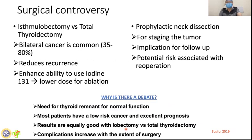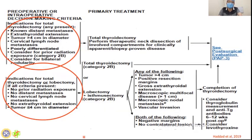Whether we should do the isthmolobectomy, not total thyroidectomy, or total thyroidectomy, and whether we should do the prophylactic neck dissection. The debate goes on with key points discussed like the thyroid remnant function, the prognosis, and the complication rate. My opinion, as an oncologist, we must understand that the endpoint of our therapy are three goals only: to lengthen the overall survival, to avoid the disease recurrence, and to improve the patient's life quality. So please base your individualized therapy revolving on those points.